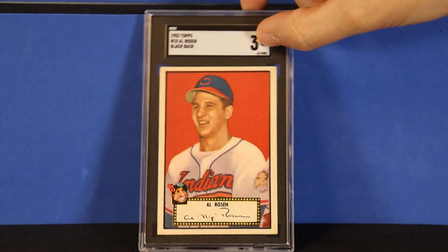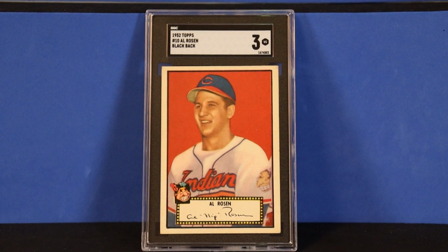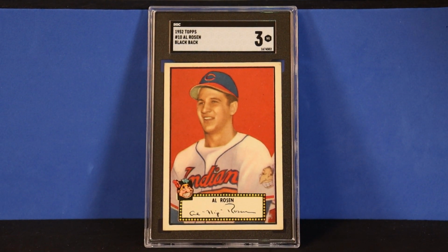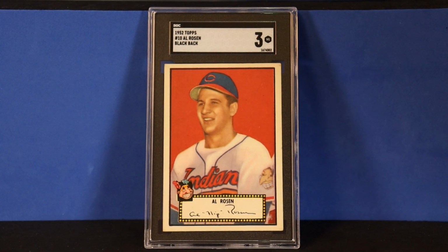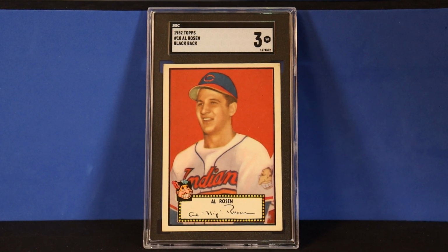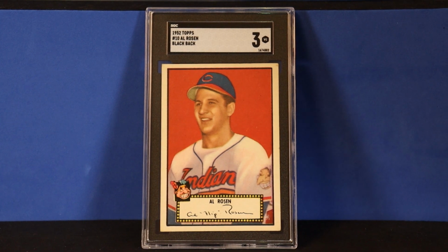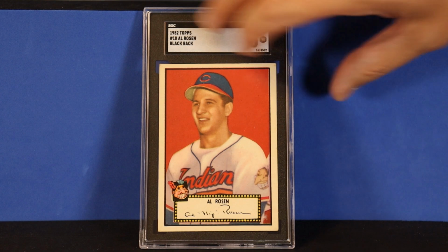And now I'm moving on to one of the most iconic sets in history, the 52 Topps. Starting off with Al Rosen, 52 Topps, black back, SGC 3. And I'll tell you, SGC does not give out high grades, because that's a beautiful card, and it's a 3. But it's a beauty for a 52 Topps.